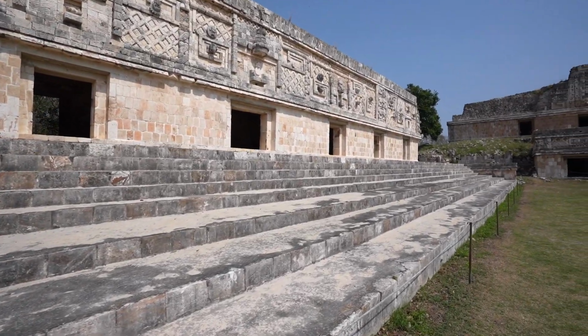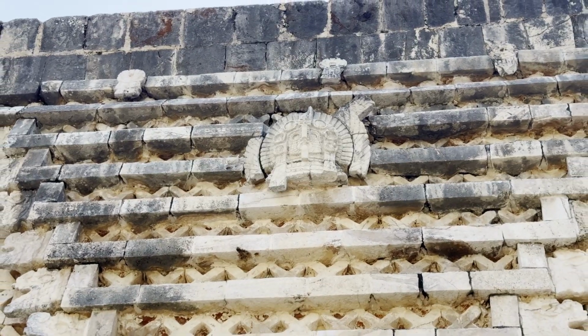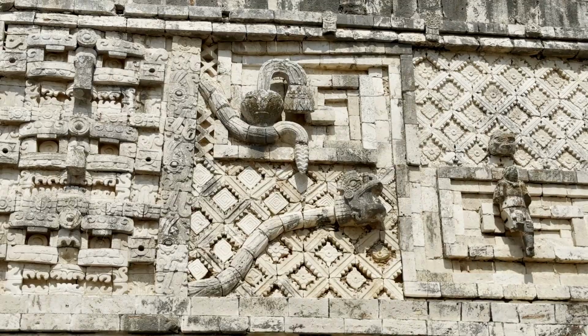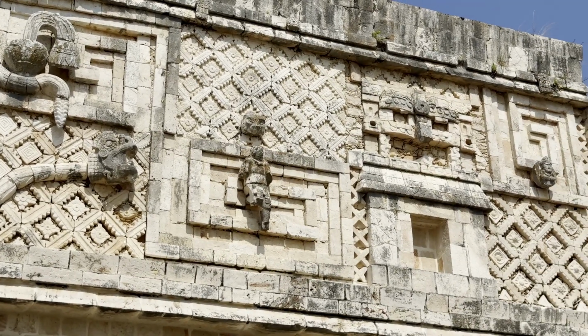It's also pretty cool how much symbolism is included in all the architecture. All the buildings in the nunnery are built in different levels, and the highest of them being the northmost building, which has 13 doors and is believed to symbolize the 13 levels of Mayan heaven, while the southernmost building is the lowest of them with 9 doorways, possibly symbolizing the 9 levels of the Mayan underworld.